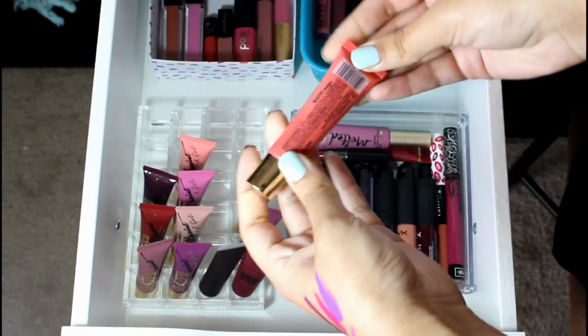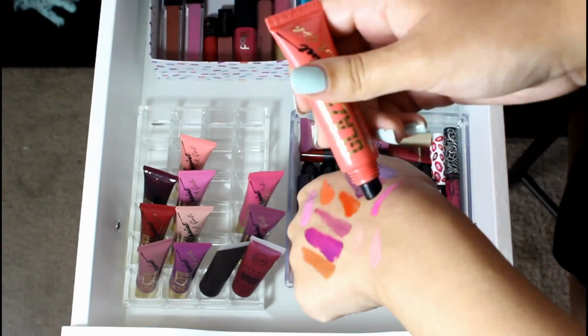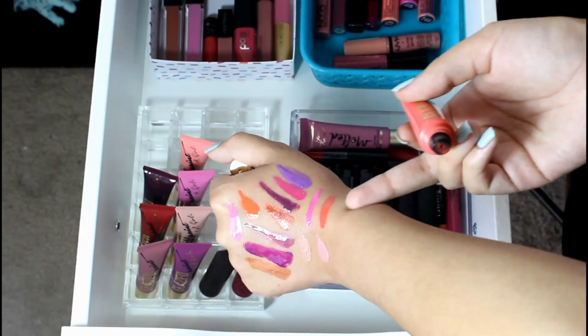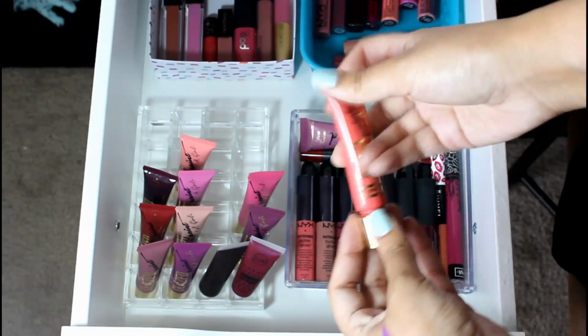This shade right here, I actually am going to keep. It's called Tango. I think it's a really pretty coral, and I think I can mix it, even though it's a little orangey for me. There it goes right there. It is kind of on the orange side. I think I'll be able to mix it maybe with that hot pink and get the shade that I want, so I'm going to go ahead and keep this.